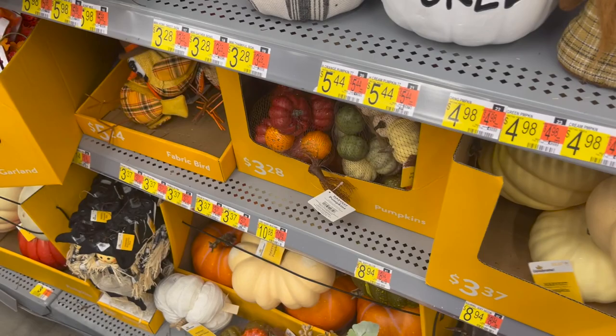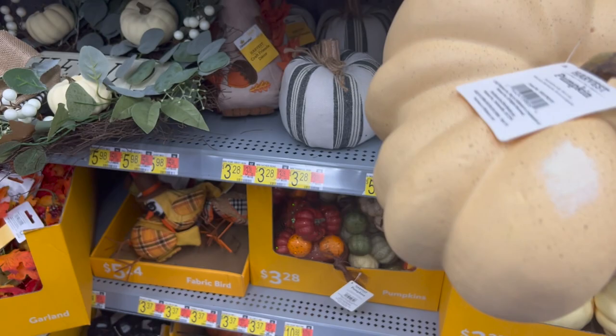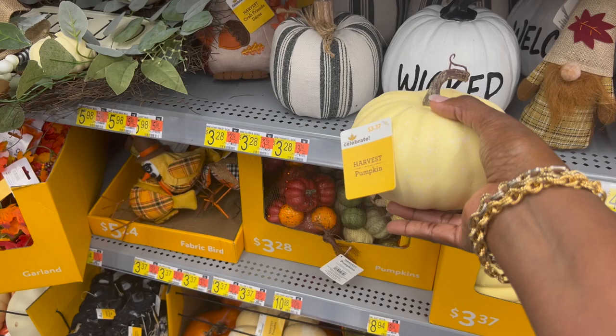This pumpkin was really cute. It really had an odd shape, so I thought that was really cute. That might be really cute on a tabletop. And just an example of some of the smaller pumpkins that were $3.98. These small black and white fabric pumpkins are $5.44. I think they are very cute as well.